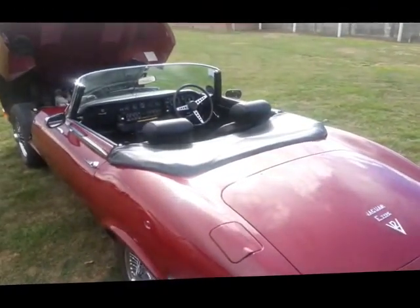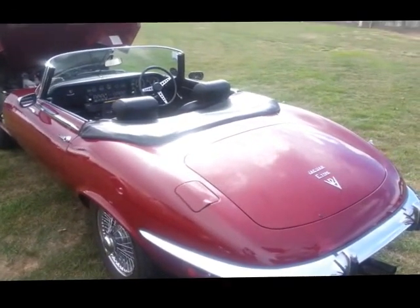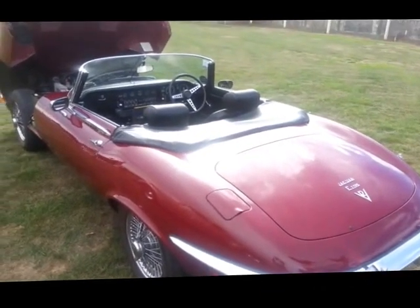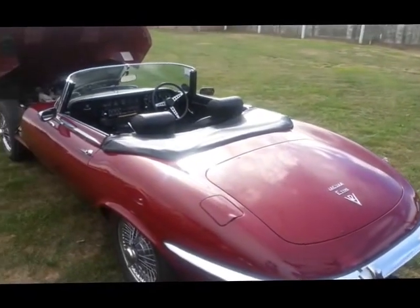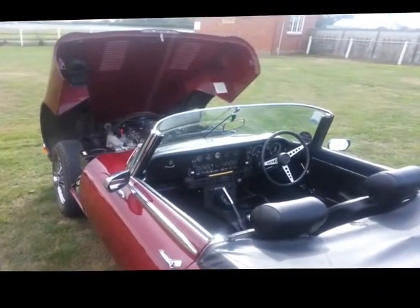It's a 74 V12 manual E-type Jag, last year of production. It's totally stock standard factory. It hasn't had any modifications apart from one coat of paint in its life, and it's done just under 42,000 miles. Gee, is that all? Yep. Fantastic. Is it for sale? No.